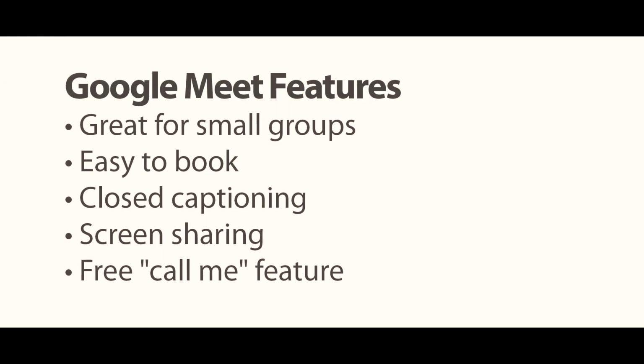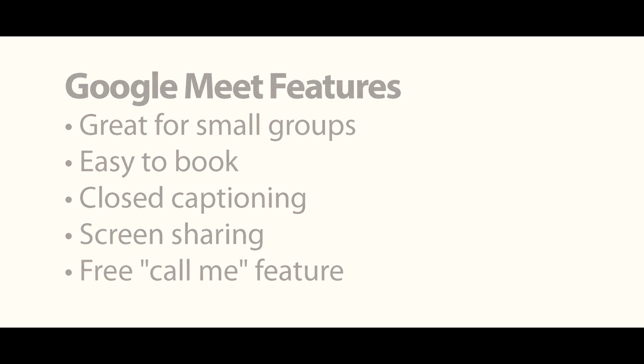All that functionality might sound like overkill. So for smaller meetings, we also have Google Meet, which is formerly called Google Hangouts, which comes bundled with our email system. Google Meet allows for multiple person calling, but it lacks some of the bells and whistles of systems like WebEx and Zoom.